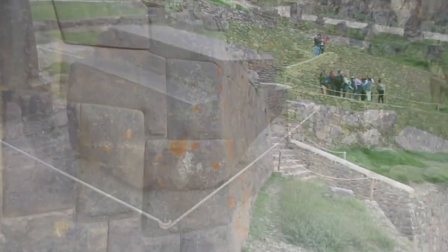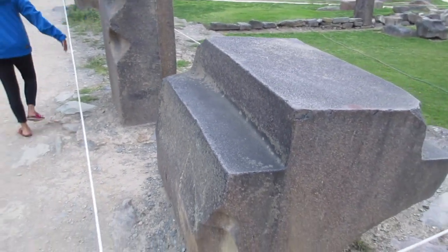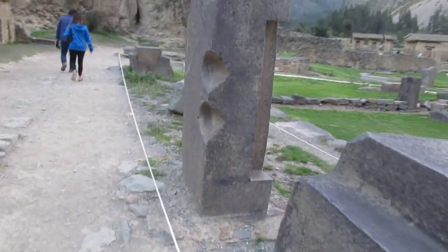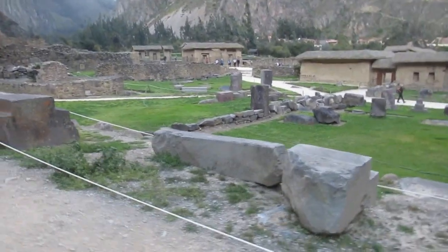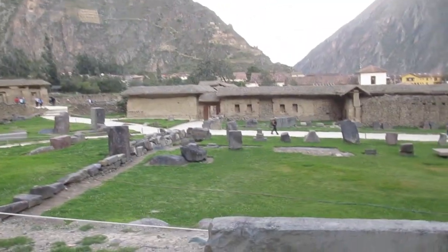Probably some of the oldest constructions on planet Earth we're seeing here. It's a rock very similar to what you see at Pumapunku. Perfect angles. Very smooth. These apparently were just sort of leftover rocks as part of the construction. Never got put into place. They were left down here.